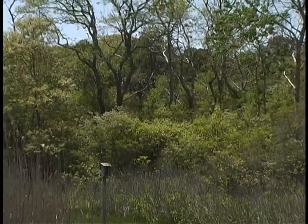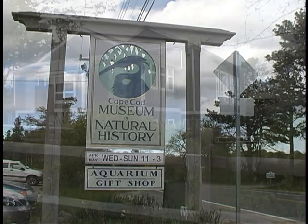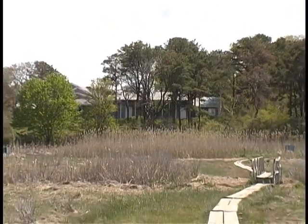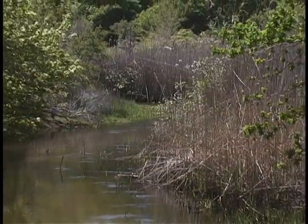in an ever-changing pattern. On the north side of Cape Cod, looking towards Cape Cod Bay, we find a gem of a museum settled on 300 acres of salt marsh and woodland. The Cape Cod Museum of Natural History offers visitors a window into the past, present, and future of the natural history of Cape Cod.